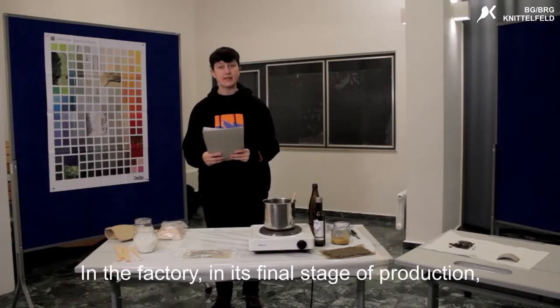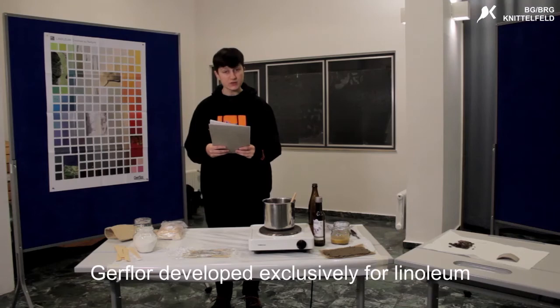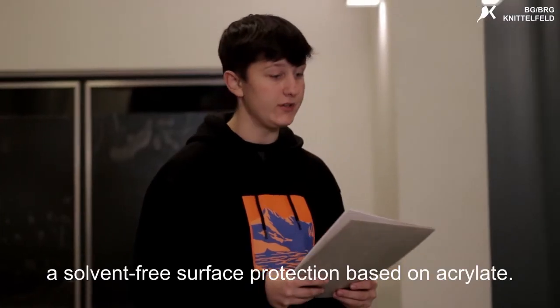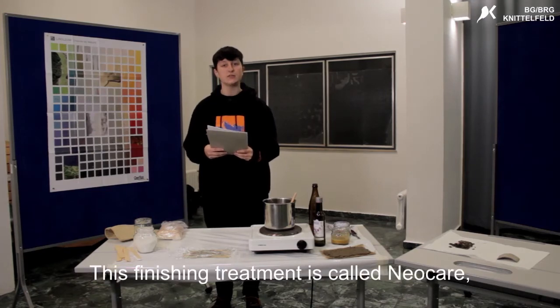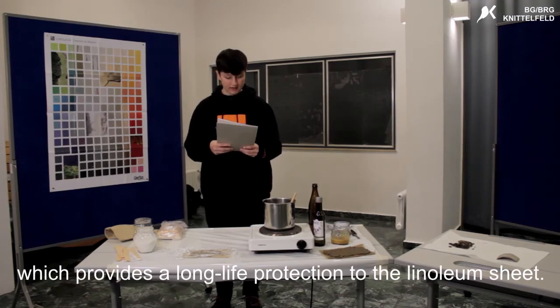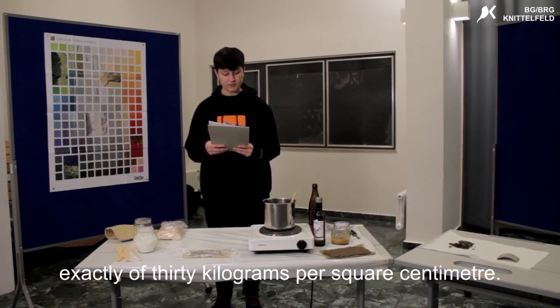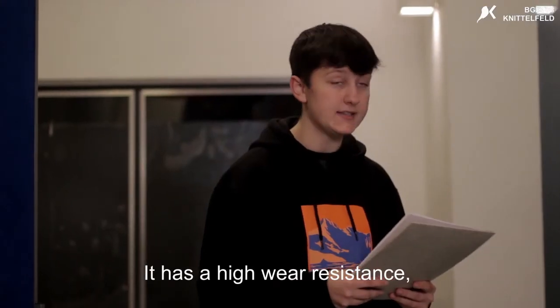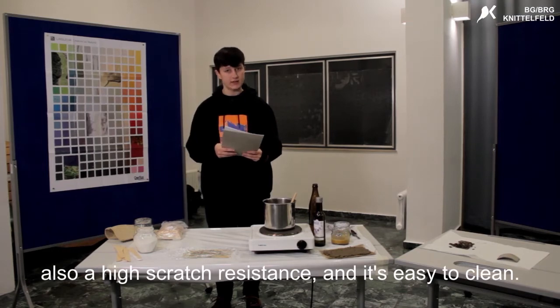In the factory, in its final stage of production, the linoleum receives a surface coating. Therefore, a solvent-free surface protection based on acrylate was developed exclusively for linoleum. This finishing treatment is called Neocare, which provides a long-life protection to the linoleum sheet. The floor covering withstands a high mechanical stress of exactly 30 kilograms per square centimeter. It has a high wear resistance, is also highly scratch resistant, and is easy to clean.